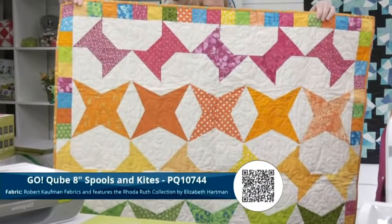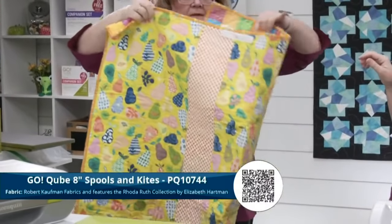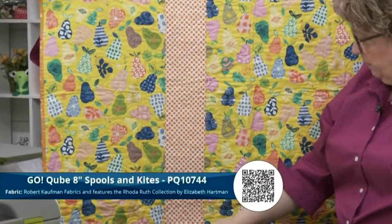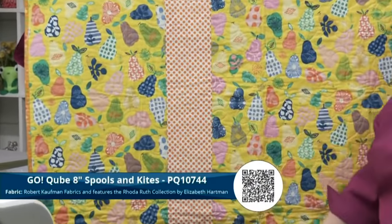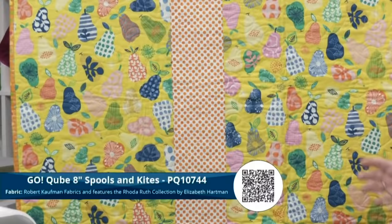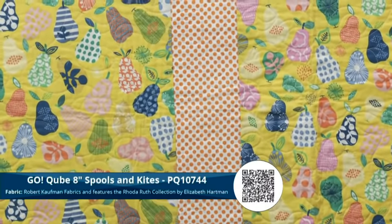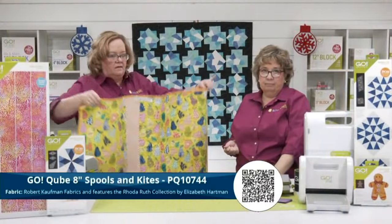But if we turn it around, we've taken that strip die, and this is, I think, the 5-inch. We've cut it, and 4.5-inch finished, popped it in the back. It, again, extended that fabric and used up some of our scraps. How fun is that?